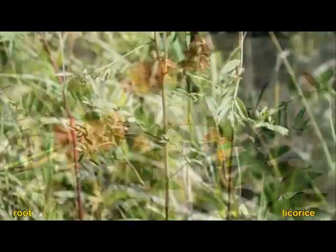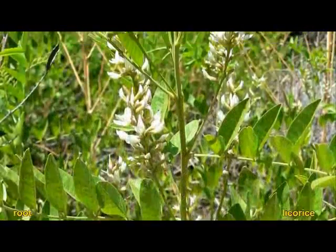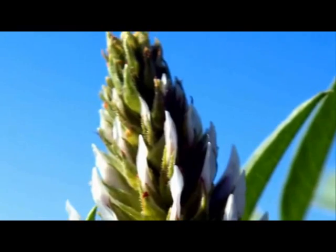It has a very sweet taste. It also has a slight taste of licorice. The reason the root is very sweet is because it contains a compound called glycyrrhizin. That compound is 50 times sweeter than sugar.